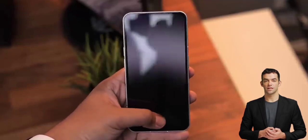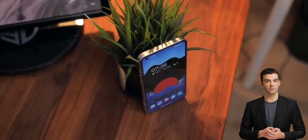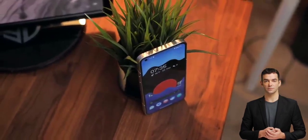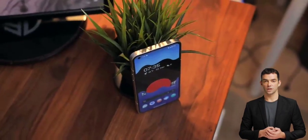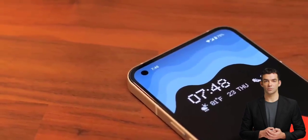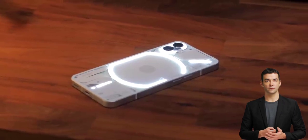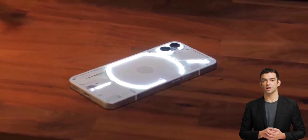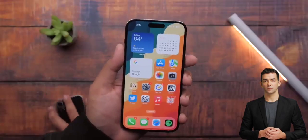It was clear to see that Nothing had their work cut out for them, but again, a lot of these things made sense considering this phone's target price and target market, and the fact that it's a first-gen product. Gotta remember that this started out as a phone that leveled out to around $400 and $299 with that US beta program a little while ago.